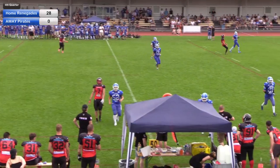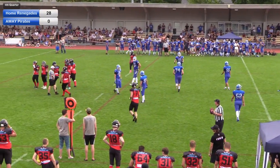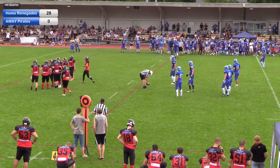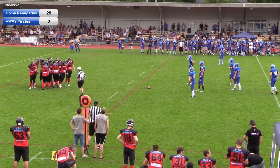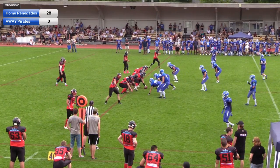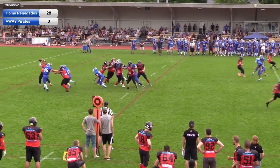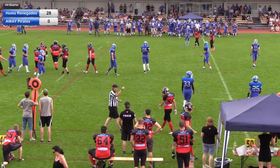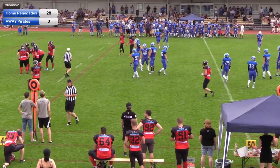Was going to go for another pass downfield, but the receiver was not where the quarterback intended him to be, or quarterback didn't throw where the receiver was. I don't know how you want to call it, but the pass was incomplete. So third down and 10. Quarterback is put under pressure, tries to pass downfield. Pass is incomplete, which means fourth and 10 for the Pirates.